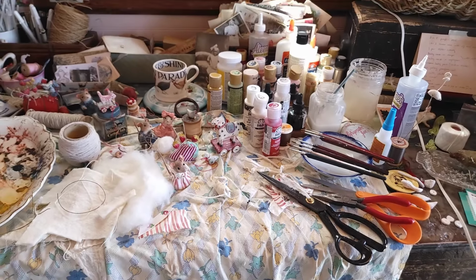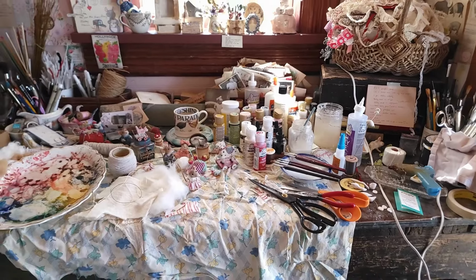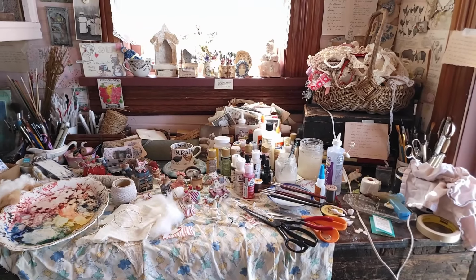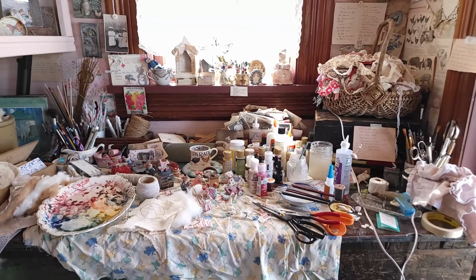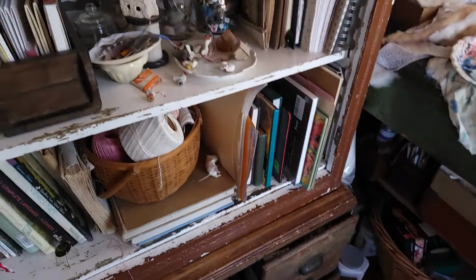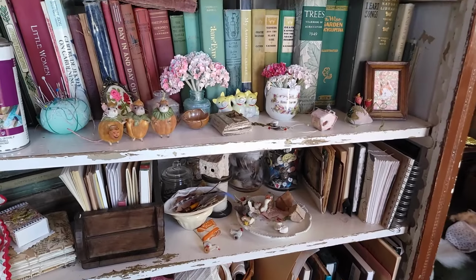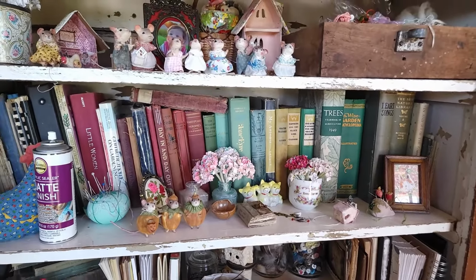Everyone, it's Rosanna, and I am in my art room this morning. It's a sunny September morning, and my art room is very, very messy because I am getting ready for an art sale, my first art sale of the year, possibly my only art sale of the year. So it will be little mice.